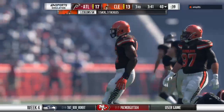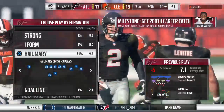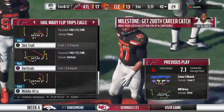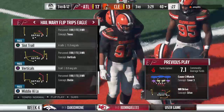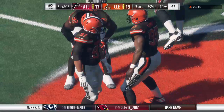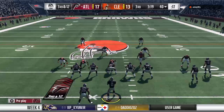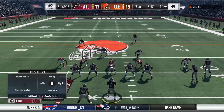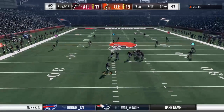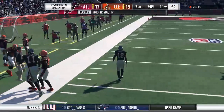Ryan, and the Browns pressure gets to him that time, and he's going to go down. Jamie Collins, the outside linebacker, drops him for a loss of 6. So the sack pushes him back, and now third and long for Ryan and the Falcons. They run the play fake to Coleman. Now Ryan, and he fires one, but incomplete.